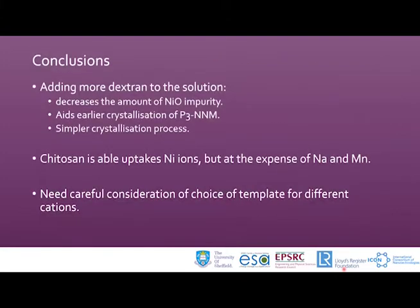So here are my conclusions. Adding more dextran into the synthesis decreases the amount of nickel oxide impurity, but you don't completely get rid of it. And you get earlier crystallization of P3NNM, which is quite good for reducing the energy of the synthesis process. You also see a simpler crystallization process. Chitosan is really good at uptaking nickel ions and nothing else, so it's not really good for sodium ion batteries, I guess.